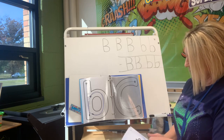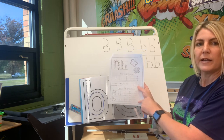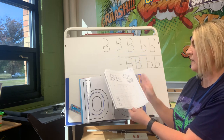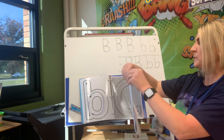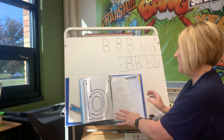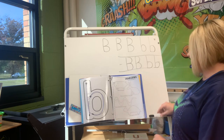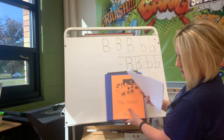So the next in your packet, we have your B writing page, and that's what we were just practicing together, is how to write a B. The next one in your packet for today is our animal pre-writing. It says draw C's on the pig. Let me move this so you can see this a little bit better.